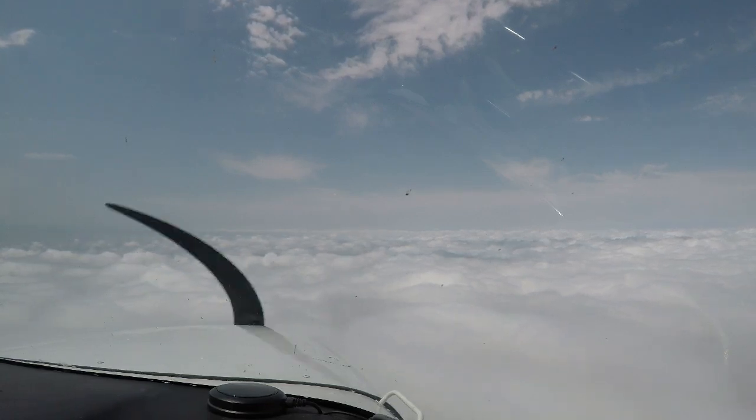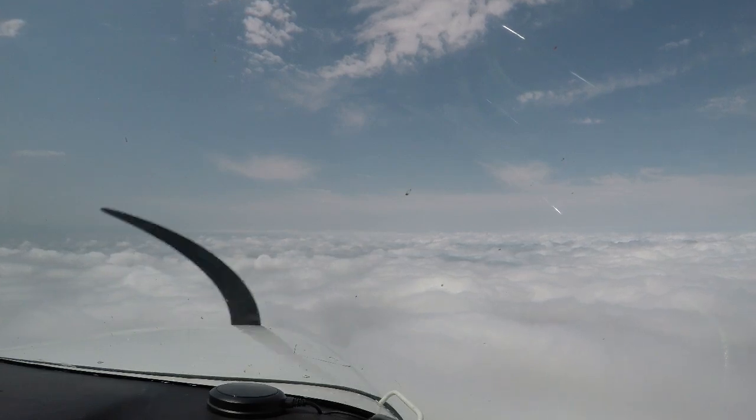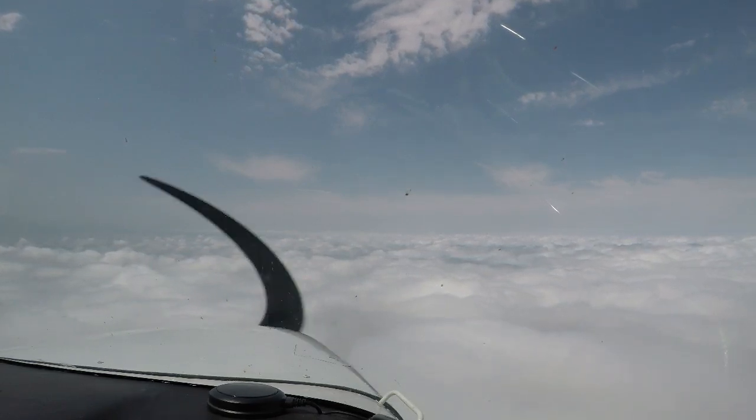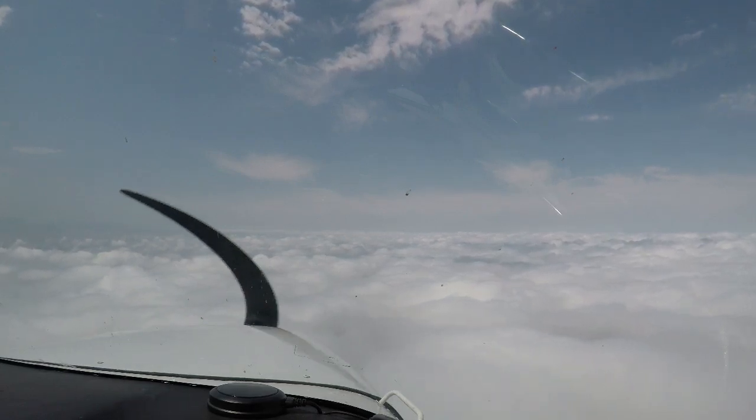It's going to be climb to 1200 straight ahead, then climbing right turn to 2000 direct to Freep, which is also the final approach fix. And that's going to be a parallel entry at the hold.